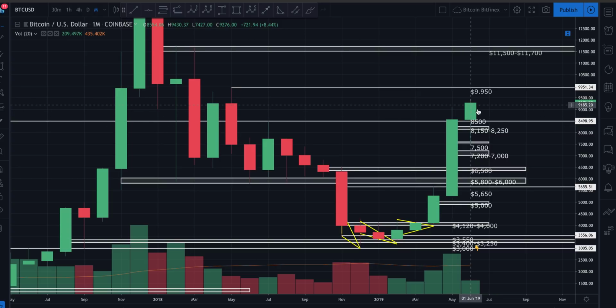Now, could this potentially be a top? It could, but I don't want to say anything about short-term movement. Looking at the monthly chart, there's no question this is bullish, guys. This is long-term bullish. Again, I do believe the bull run has begun. I don't think you can say that it hasn't as of now.